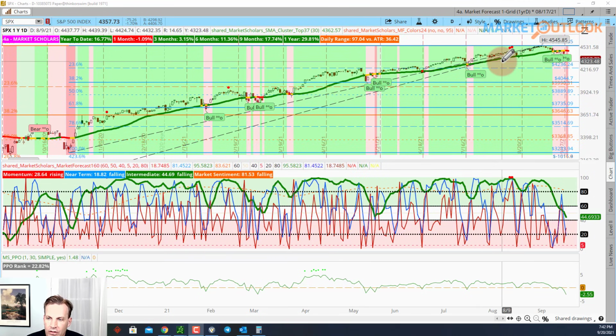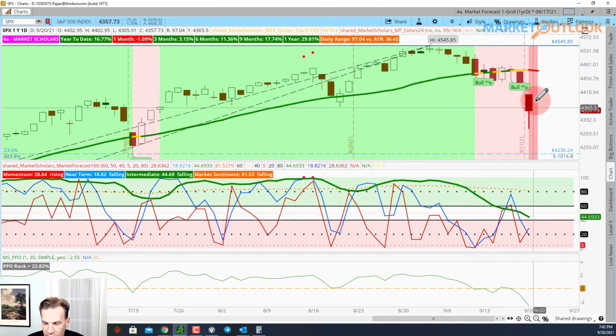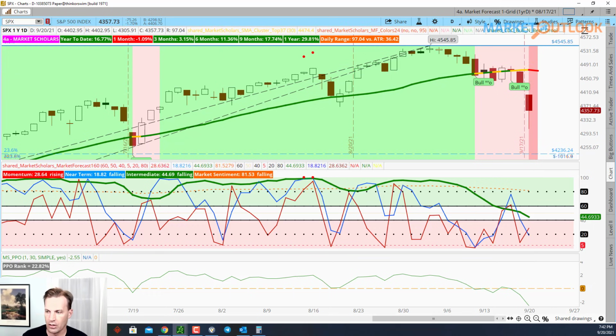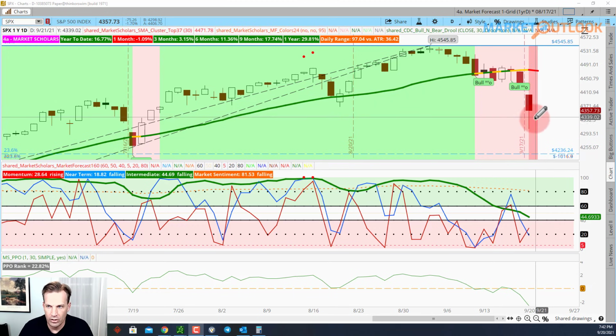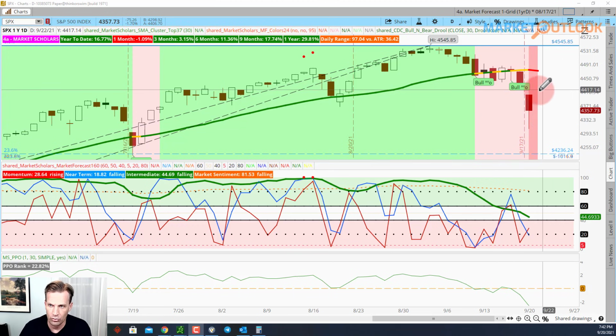All right, let's take a look at the S&P 500 with the market forecast indicator. This is the first day we've gotten a dark pink shading and a red line pattern on the S&P 500 in quite a while. Even with the long lower shadow that we got, that's as bad as things were today; it could have been worse, obviously. But the fact that it wasn't that bad is actually a really good thing, and we'll talk about that as we go through the video today.